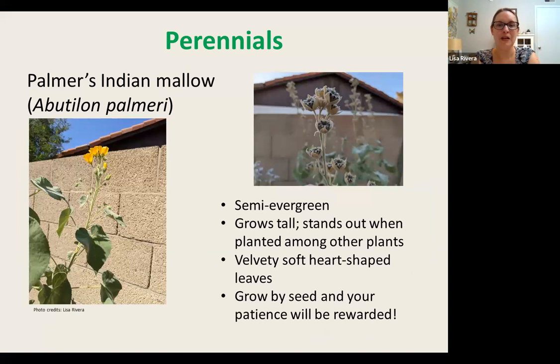And another one of my favorites, very easy plants to establish from seed, at least in my experience, is Palmer's Indian Mallow. And it will grow very tall. So even through other plants, it will still stand out. And it's got these really soft, velvety, heart-shaped flowers. So even when it's not blooming, it's a pretty plant, but it does have these bright yellow gold blooms. And then the fruits, or what you're actually seeing in that other photo, are pretty attractive as well. So try growing this by seed, and I think you'll feel like I did, that it was worth the wait.